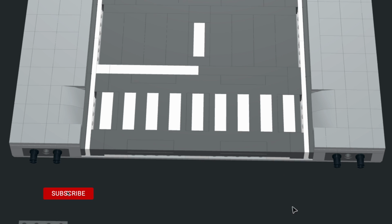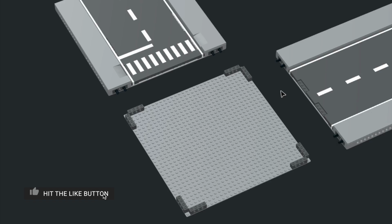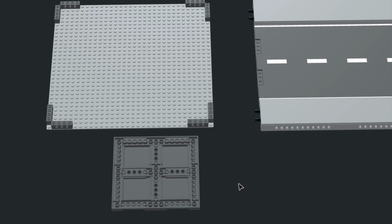And you can see it starts to really look great when it all comes together. And so that's that section. And again, it's going to feed into this middle part, which will then be the four-way intersection. So let's figure out how to build this.